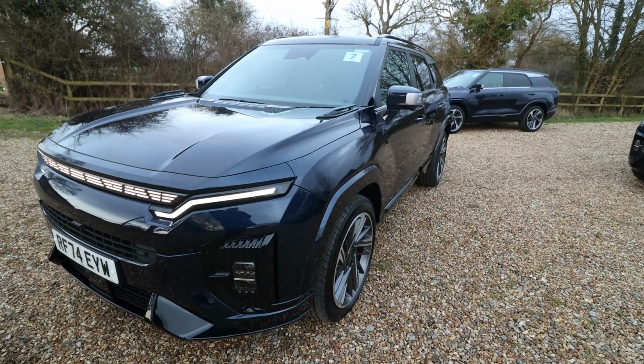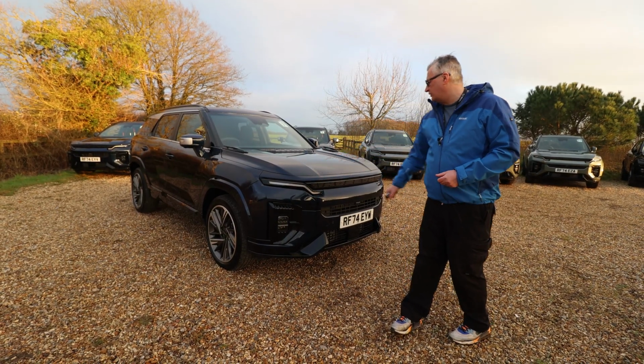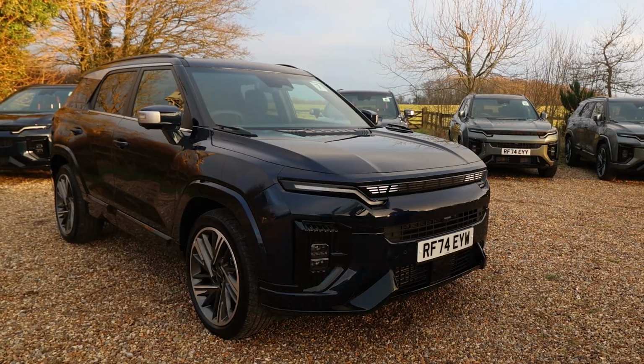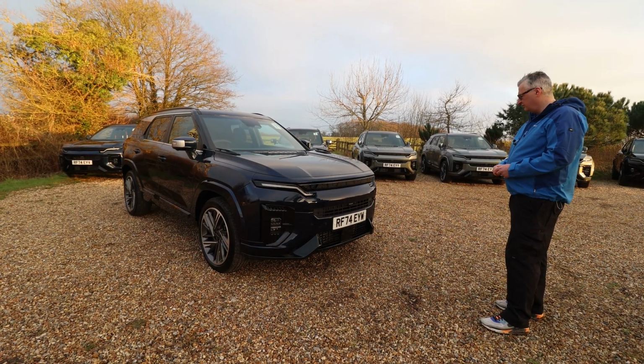It's got very striking looks. The flared front arches and the slimmed down daytime running lights. Automatic lights, high beam assist, you name it. Also this. It makes a real statement. It's a bit like the grille on Torres.